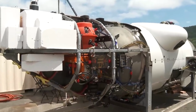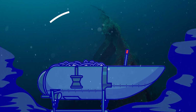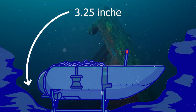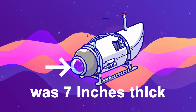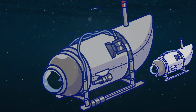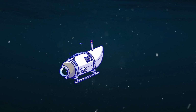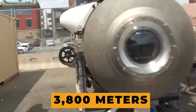The Titan was designed with 2 titanium end caps, each 3.25 inches thick. The front cap had the only window, where tourists could look out at the Titanic wreck. The window was 7 inches thick, but during deep dives, it actually pushed back into the cabin by nearly an inch. The design already had issues, starting with the viewport, which was only rated for dives up to 650 meters, while the Titanic lay 3,800 meters deep. And that wasn't the only serious flaw in the design.